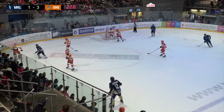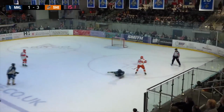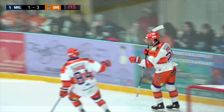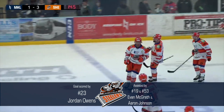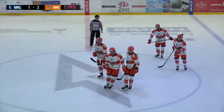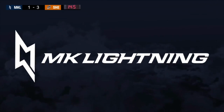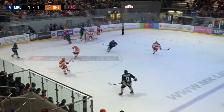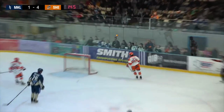Takes a tumble under a challenge from Johnson. Johnson it is that comes away with it. Possession for Steelers. Opportunity for Owens to put it out of reach, which he does. The empty net goal. Suon lunging to his left hand side with 14.5 seconds. It's Milton Keynes Lightning 1, Sheffield 4. Disappointing night, empty net goal. As soon as he broke to Owens, that was going to happen.